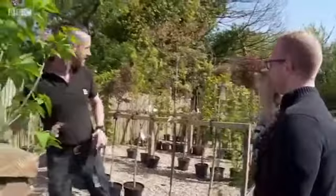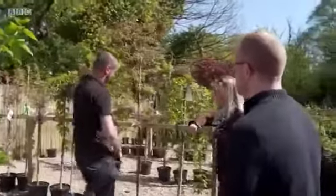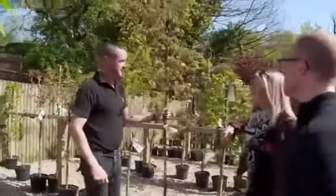Not feeling a lot of love for it? No, not really, no. To be honest. It's a no for Sam on this occasion. OK. What about that amelanchier? If you're after an amelanchier, then we have one here. OK, well, that looks lovely.